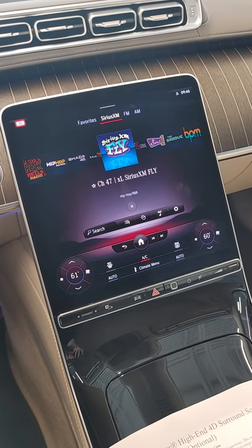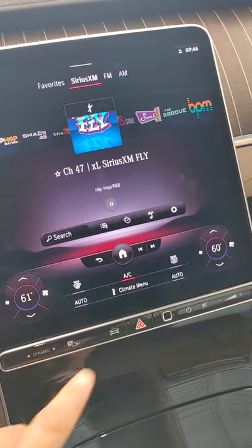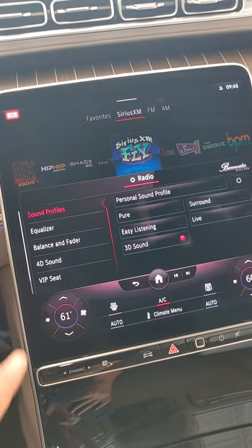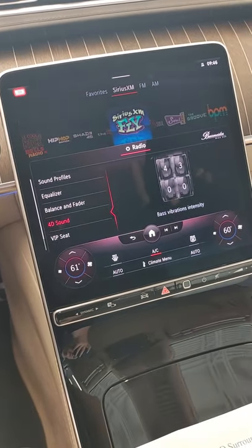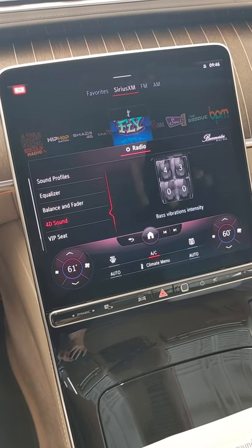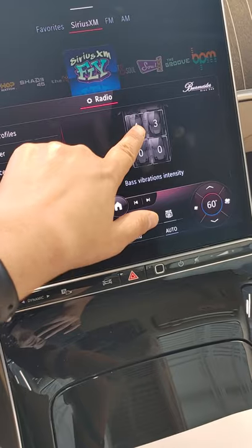All right, so my most common question yesterday for my videos is, what on earth is 4D sound? So the Burmester surround sound system has quite a few options. We have optimizing sound profiles, balance and fade equalizer, of course. The 4D element is a speaker-like resonator in the seats for sound massage. That's right. It's got thumps in the seats.